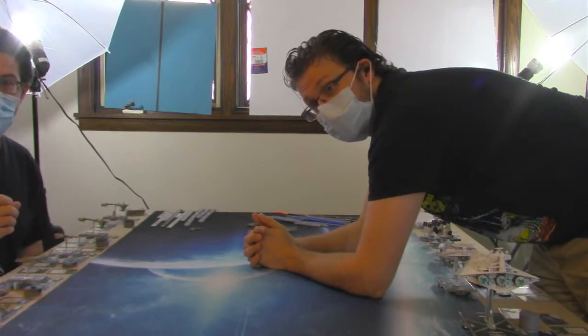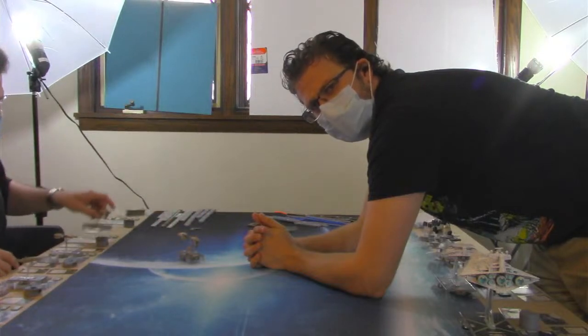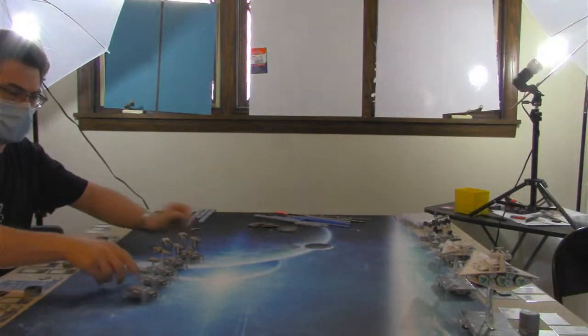So here's what we have in terms of ships. I noticed we got a flash there. Weird. Maybe I was just jumping between cameras. Could be. So here's my fleet. Let me grab this. And John's going to grab that camera, bring it closer.